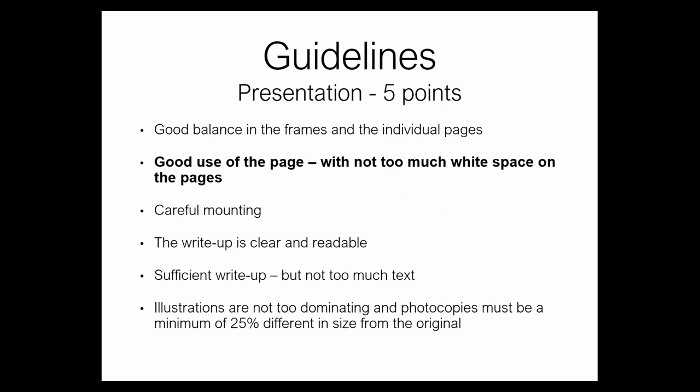down. It's just little things, but you'd be surprised at that. Some really, really good exhibits, you see that they're missing a mount or on a corner, it's loose or something. Don't do that. It's so easy to fix. The write-up is clear and readable. Okay.